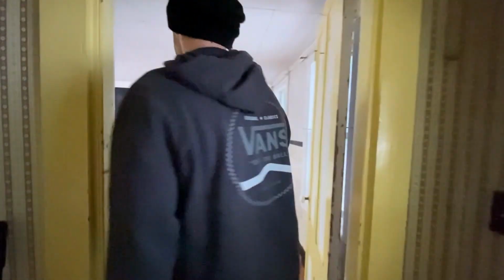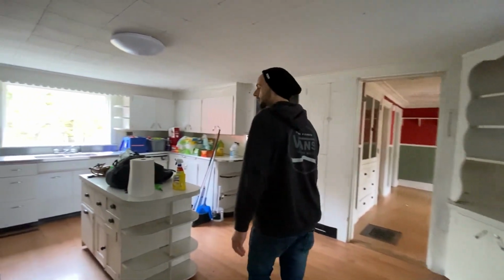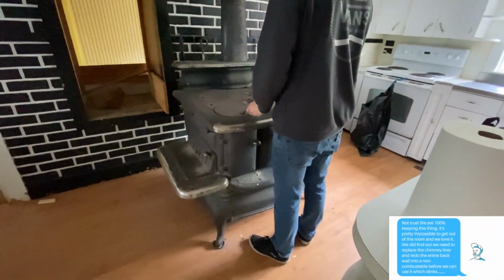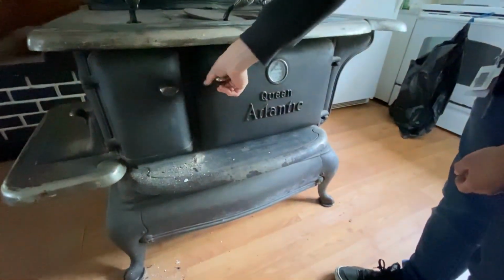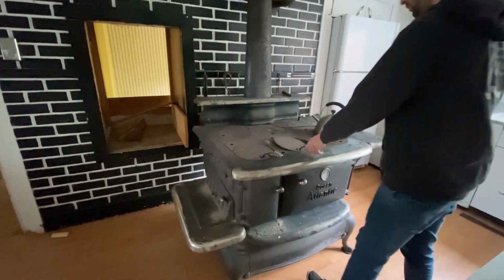So this is the kitchen. Obviously needs a lot of updating. We're still super on the edge of what we want to do with this old stove here. This is something that you really can't get. It's a wood burning stove. You can cook in, honestly, probably a real big portion of this house with.